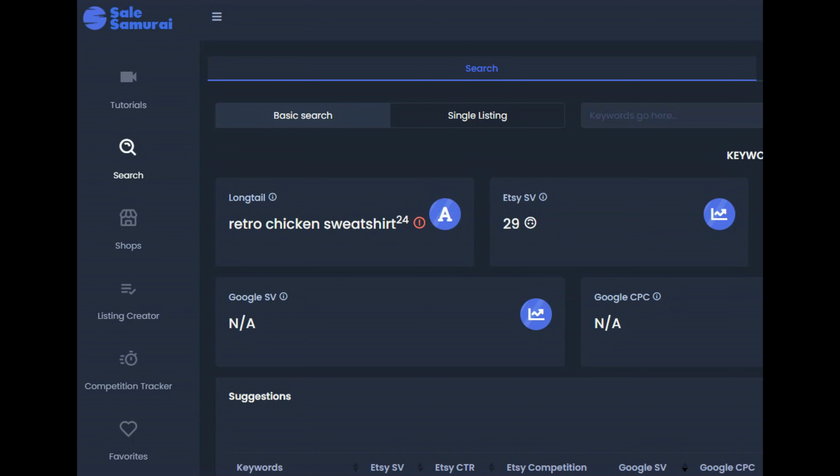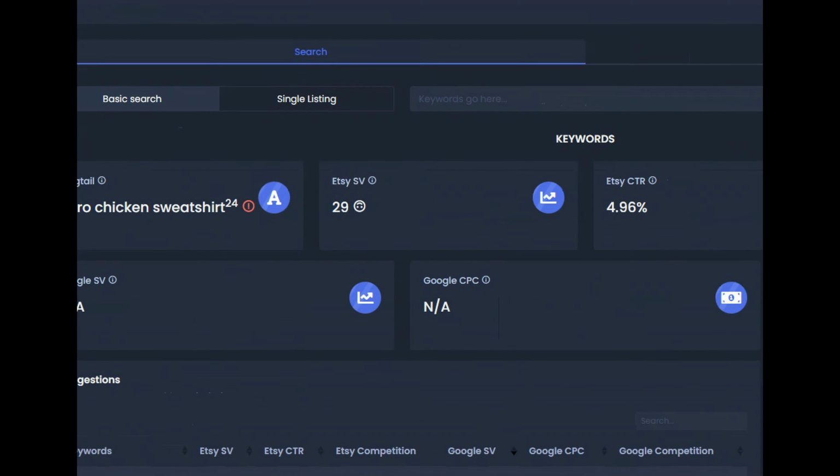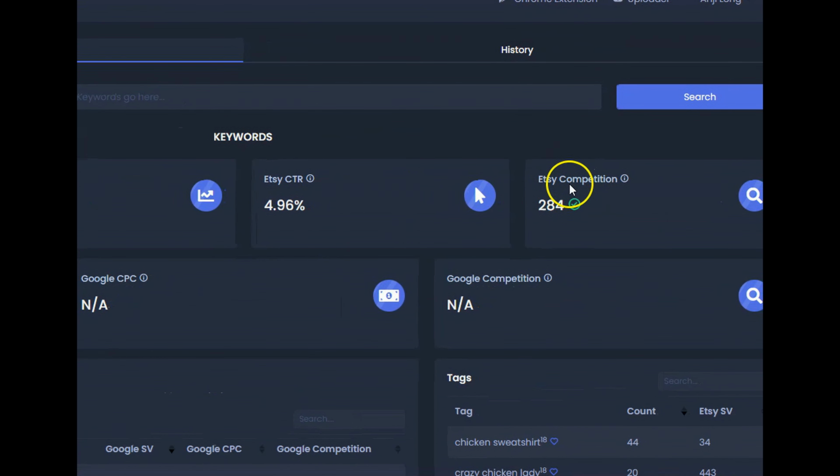And then to validate that this is something that we can jump into with search volume and low competition, we're over on Sales Samurai. I have typed in a retro chicken sweatshirt, and here's a really cool tip for you. If you have a niche or a type of product that you want to do and you can't find anything low competition, just add retro on the front of it, and that is going to narrow down your competition a lot, and it is still super on trend. So we have a search volume of 29 and an Etsy competition of only 284 other listings.